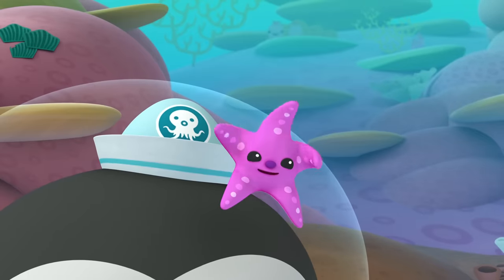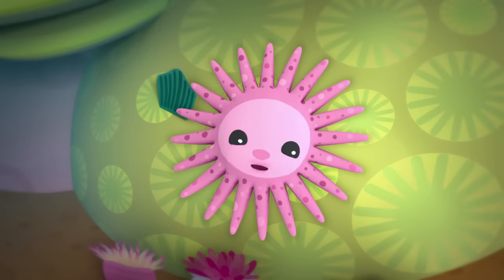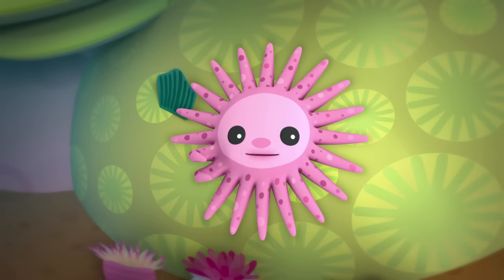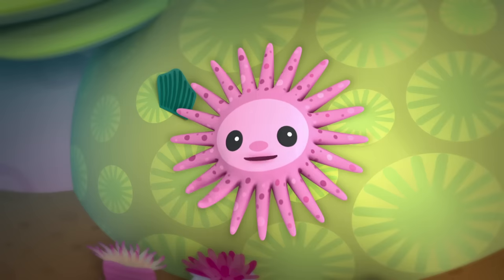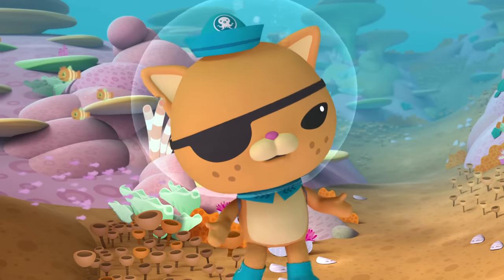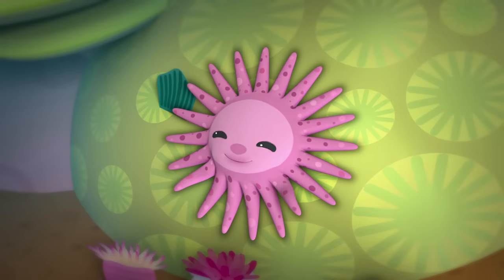Me. I'm the sea star. Of course you are. Who said you weren't? Now, I'm a sunflower star myself, and... I'm sorry, what was the question again? Have you seen a sea star that looks like Twinkle? Well, why didn't you say so?